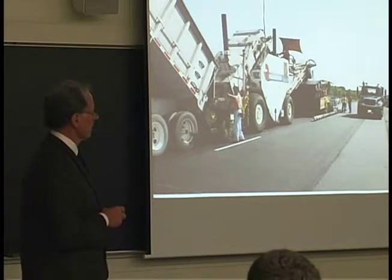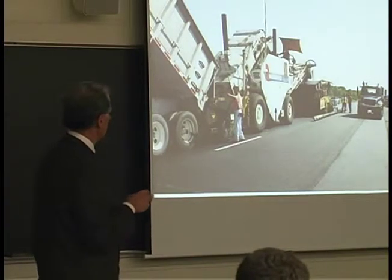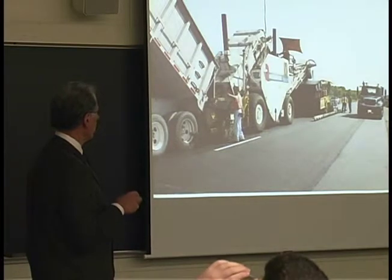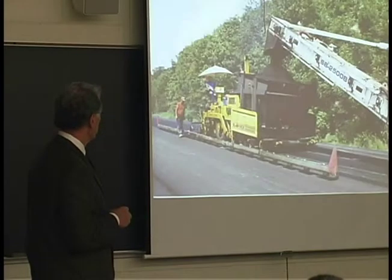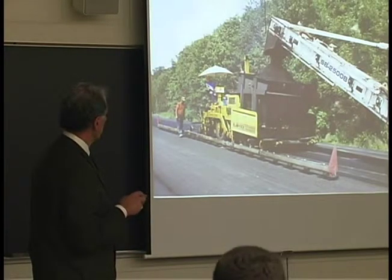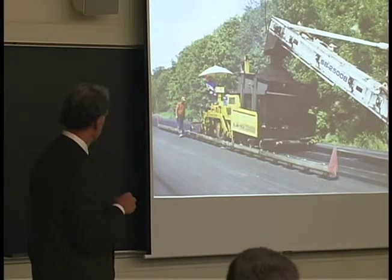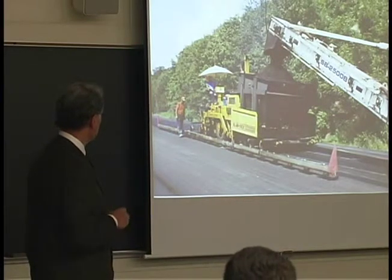Does this container have the capacity to heat, keep hot? No, it's insulated, and there are great big augers in there, so it has the capacity of mixing it, but not heating. It comes up here, drops into this, and then goes into the paver, and then is flattened out. It gets some density through the paver, but is flattened out in the back.